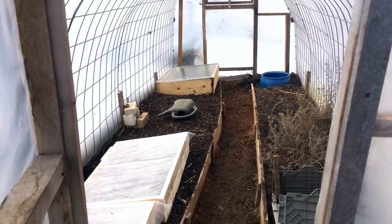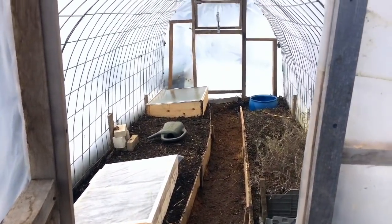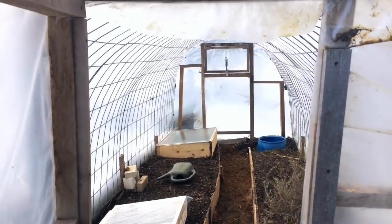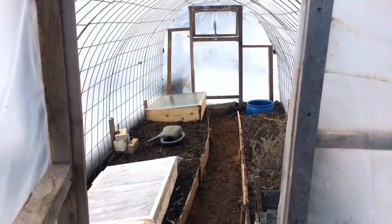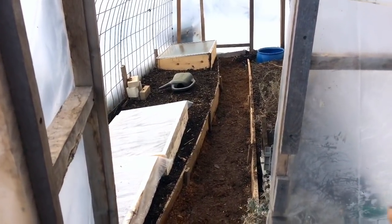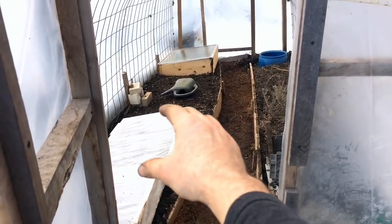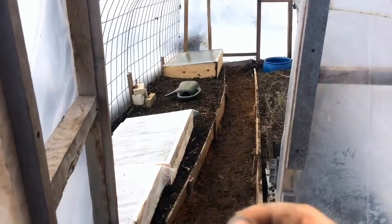So far it's been $50 per year to have this, since it was $150 and it's lasted 3. I suspect we'll get 6 to 8 years before the poly fades, and then who knows how many years, but that's it for now. We'll do another update when we've honed in on the cold frames we want to use and we start getting seeds in and how that works out.